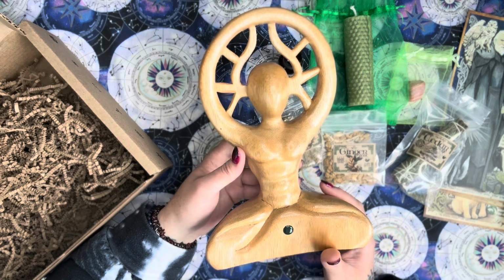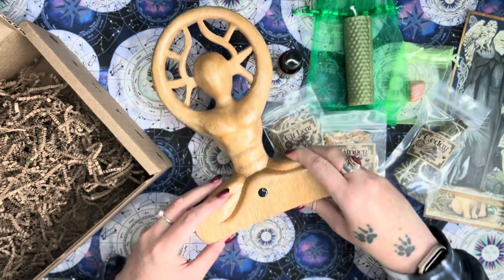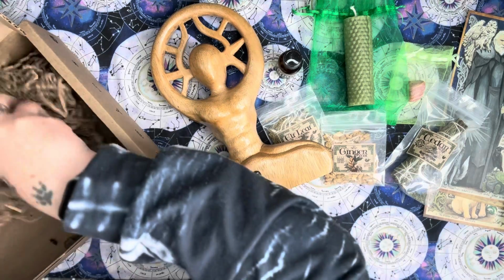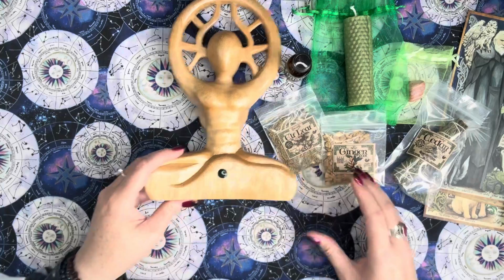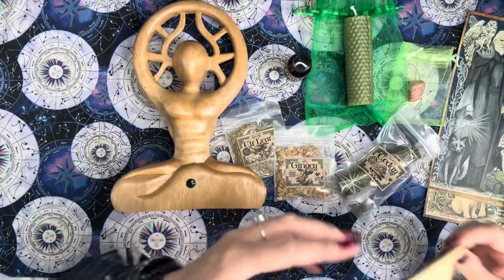Gosh. I wonder what crystal that is. It kind of looks like a moss agate, something like that. It's very greeny in colour. Just double check we have everything. We do. I'm going to move the box out the way. Wow, so this is all our items. Let's check we have everything.